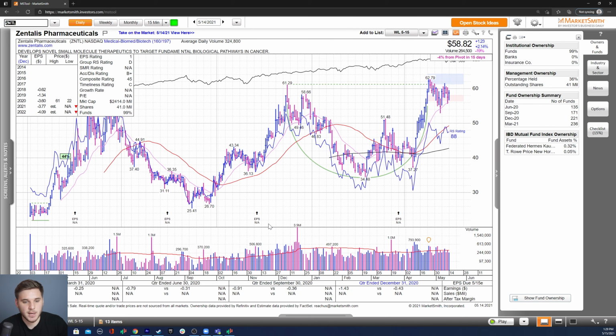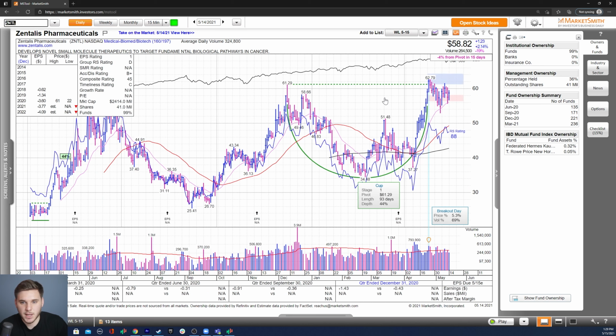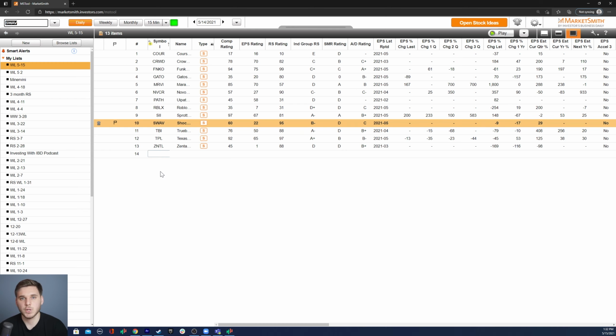And lastly, we've got Zntl, and you can see no earnings, sales, or margins. This is a biotech, so there's some added risk here. But overall, going to the weekly, I like this shape, a longer term base and a base on base pattern as well. A nice increase in fund ownership and 2 high quality funds in there as well. And you can see this is a 4 weeks tight right near the top of this pivot. So overall, the pivot is at 61.29. So you want to see a push through that on volume, as well as this intermediate level at this high. So overall, that is my plan and watch list for this upcoming trading week.